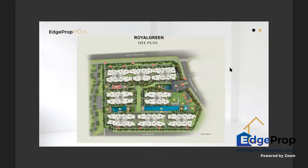Next, I'm going to cover a little bit longer on this slide. Interestingly, in the earlier presentation there wasn't a site plan I could show you. Here, I'm going to show you the orientation of this development. This is a north-south facing development, so facing Bukit Timah is north facing and Lily Avenue is south facing. You enter by Anamalai Road, this is the entrance here, and then you drive into the basement car park, one level of basement car park, 285 lots, a 1-to-1 ratio. The drop-off points over here are going to be different.